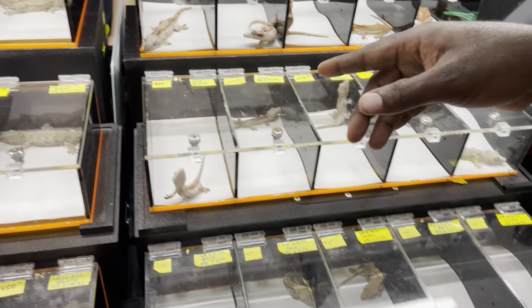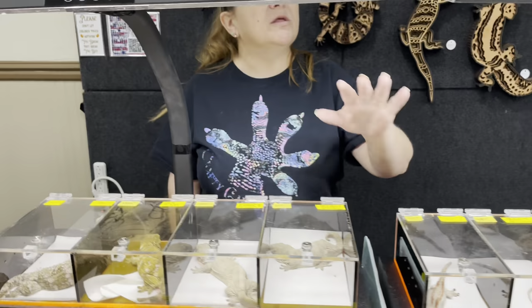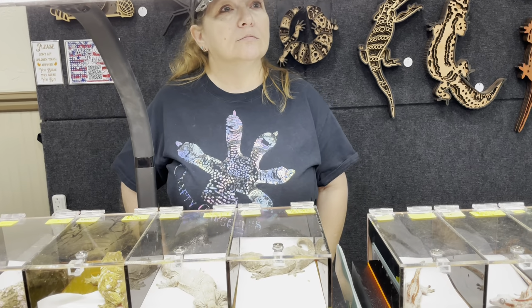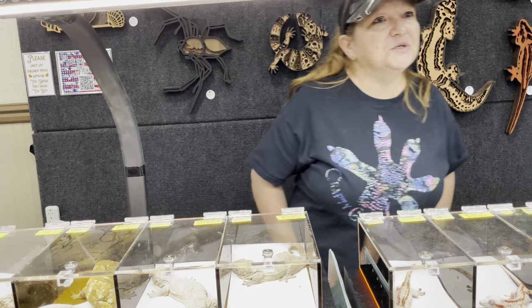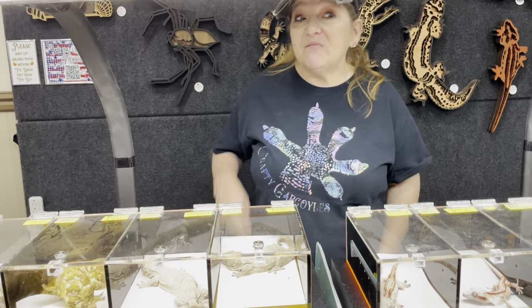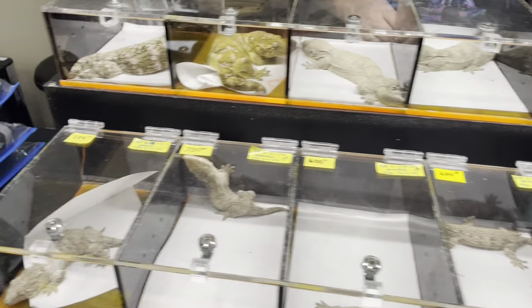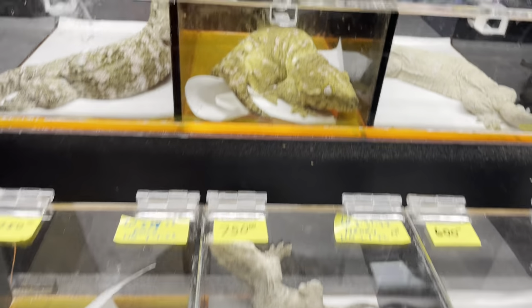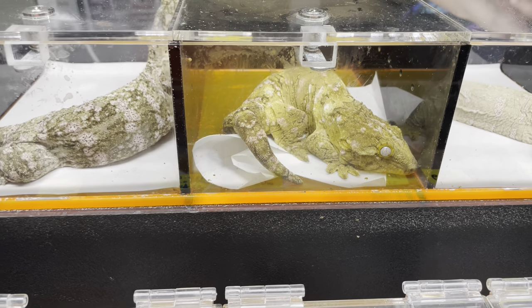Is the care for the gargoyle the same as for the crests? The care for all three of these are the same. Okay, cool. So they can live at like room temperature? Well, as long as you're keeping your house in the 70s, ideally 75. But anything over 80 is definitely harmful to them, and anything below 70 is not good either.